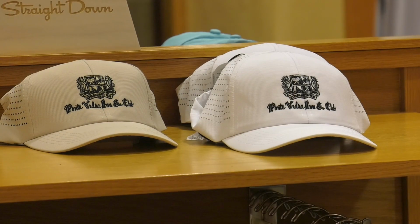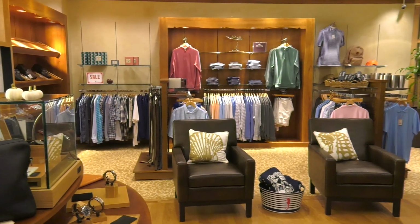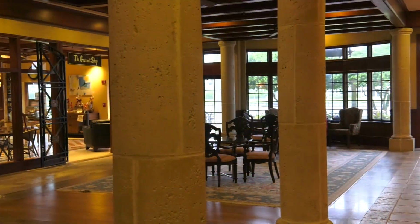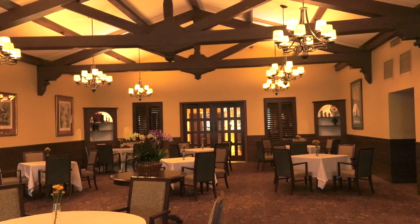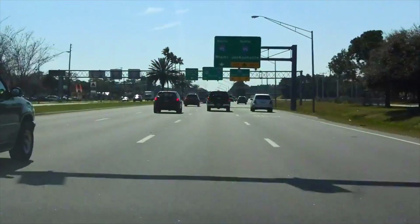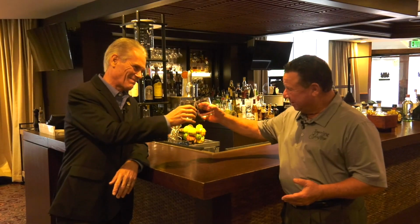We are a private club in addition to a resort. The majority of our amenities are not open to outside guests. You have to be a member or staying here in order to take advantage of most of the amenities. A great location, easy to drive to. Our guests are driving longer distances to reach Ponte Vedra Inn & Club.